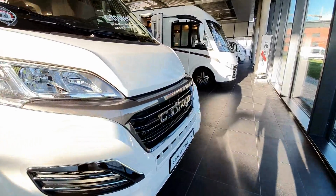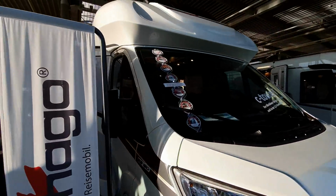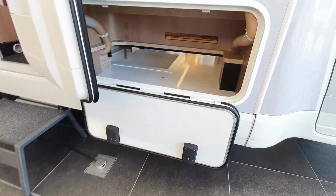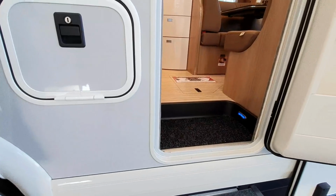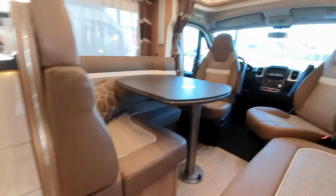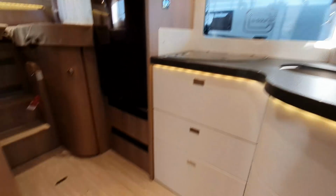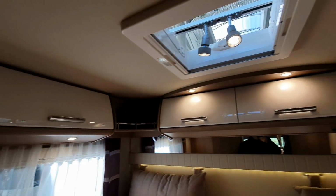Right, semi-integrated 148 LE H C Tourer T, big double floor, 76,580, 746 centimeters in length, 227 in width, semi-integrated. So they've put a bed over the dinette.